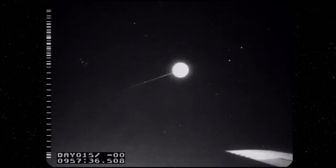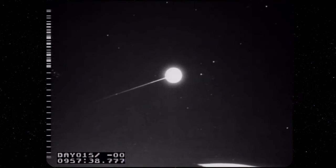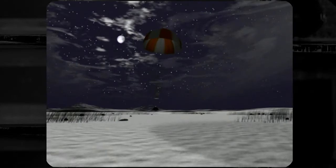Quite a trail. Near Spec has a great view. Dave on the ground.